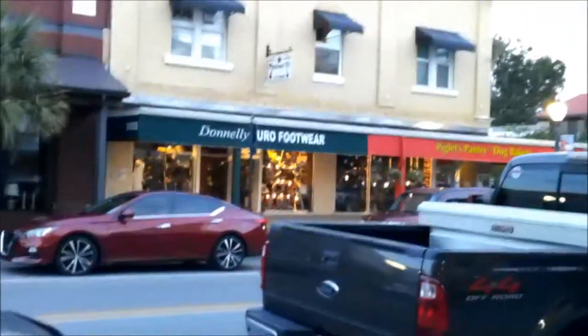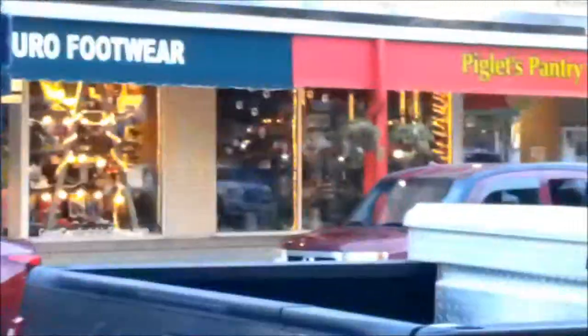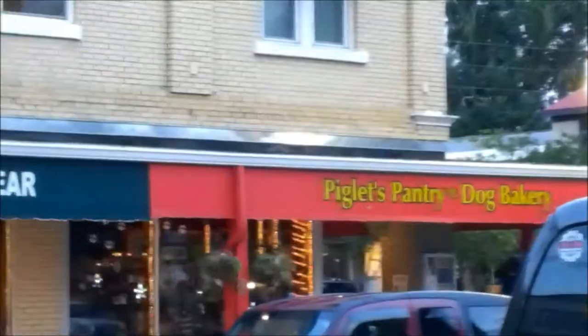The doggy thing? It's called Piglet's Pantry Dog Bakery. Isn't that cute? Sorry for the motorcycles. It's Friday night. Oh, I thought it was a motorcycle. Well, that's cool, isn't it?